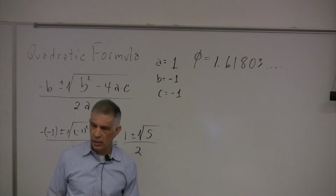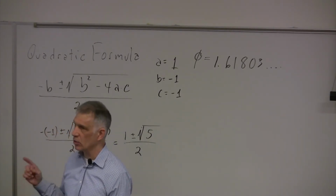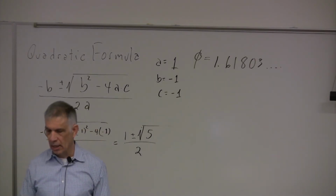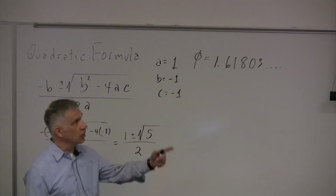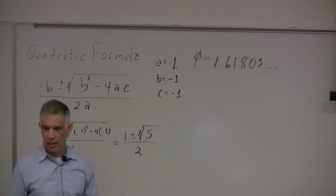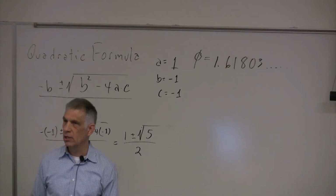Phi cubed is equal to phi squared plus phi, which I claim is equal to 2 times phi plus 1. Why is that? It's because we're able to do that substitution. Phi squared itself is equal to this, and then we can combine like terms and get the fact that phi cubed is equal to 2 times phi plus 1.